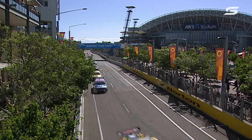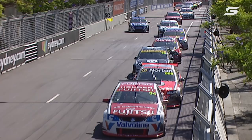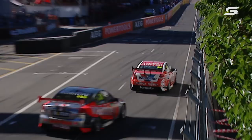Every time he grabs a spot, it's not 3 points he grabs, he pours heaps of it because the championship is weighted in favour of those that succeed. If he gets to the front of this race, it's another 12 points. And this restart is ultra important because it's a genuine sprint to the finish.